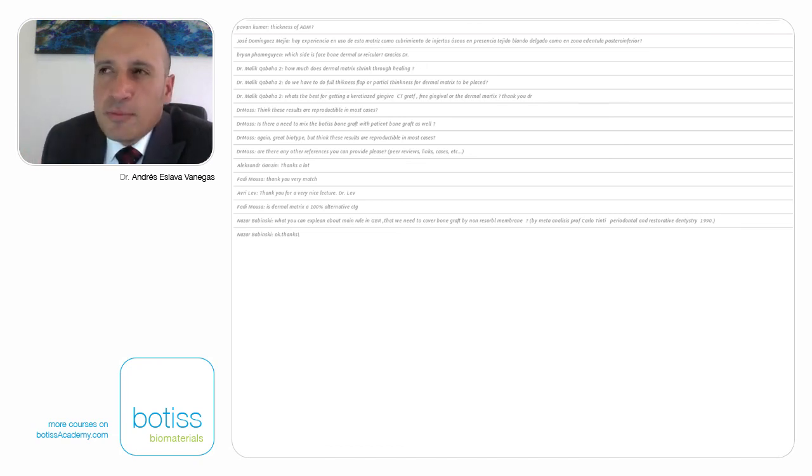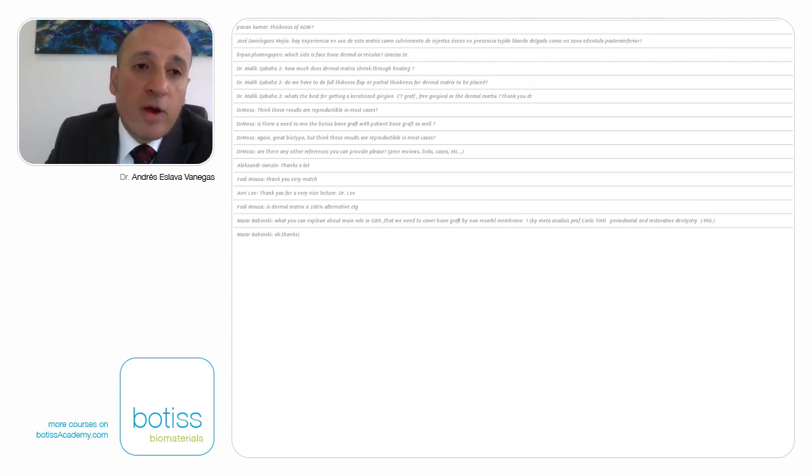There is some doubt that I have with dermal matrix. With dermal matrix, there is no indication for keratinized tissue, but you can see in those cases that I show you, especially the cases that have a lot of time, there is an increase of keratinized gingiva. Why does that happen? I don't know. There are some papers that say that this dermal graft, put on like a free gingival graft, can heal like keratinized tissue. I've never seen that, but it could happen.